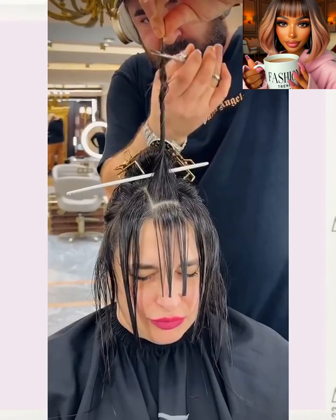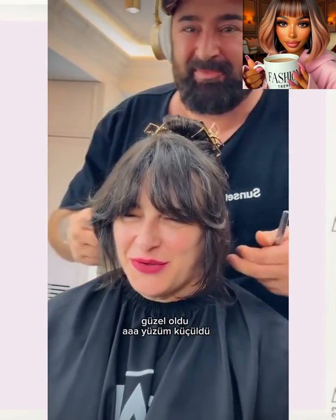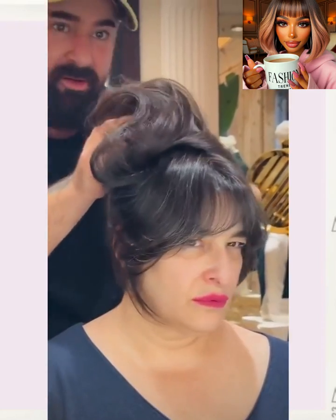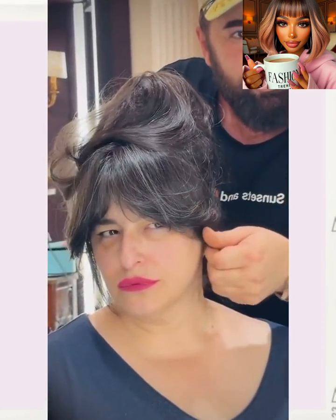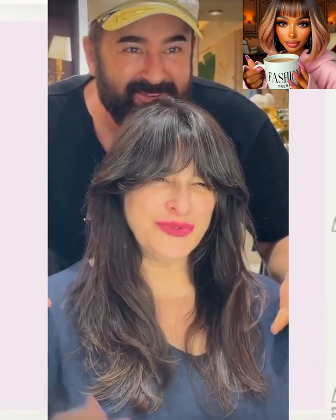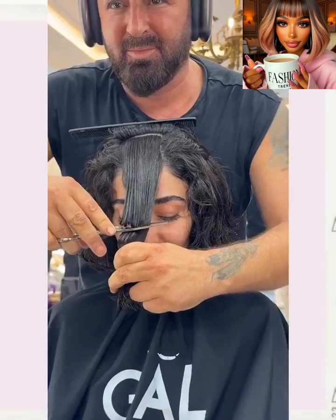And here we have another layered haircut transformation. Beautiful bangs going in the front. And this is just a nice, easy, subtle way to switch up your hair without doing anything too drastic. It's going to add a lot of body and volume to your strands.